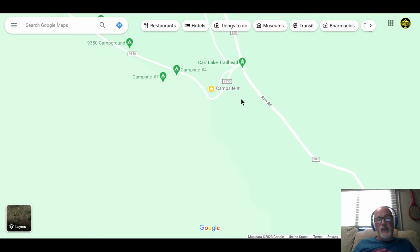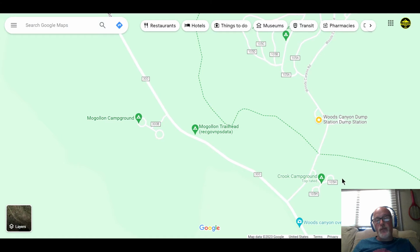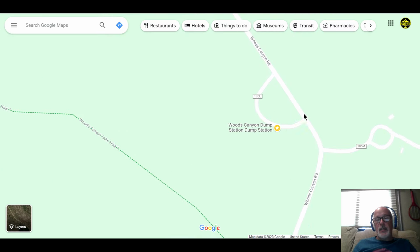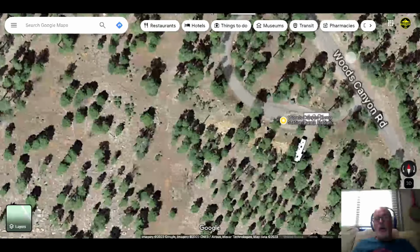Some of the services available in the area right down the road. Over here, you will see, amongst all the National Forest campgrounds, Woods Canyon Dump Station. So here's the situation with Woods Canyon Dump Station. I believe it closes on November 1st and then opens up sometime again in the spring. But as of right now, and we're in the middle of October, there is a dump station there, and they do have garbage cans as well as potable water.